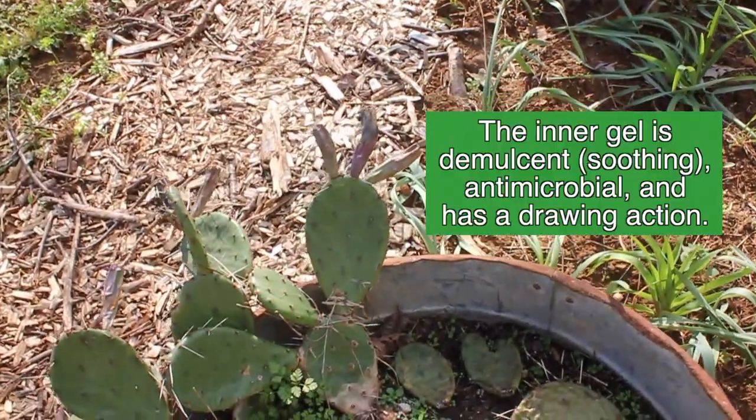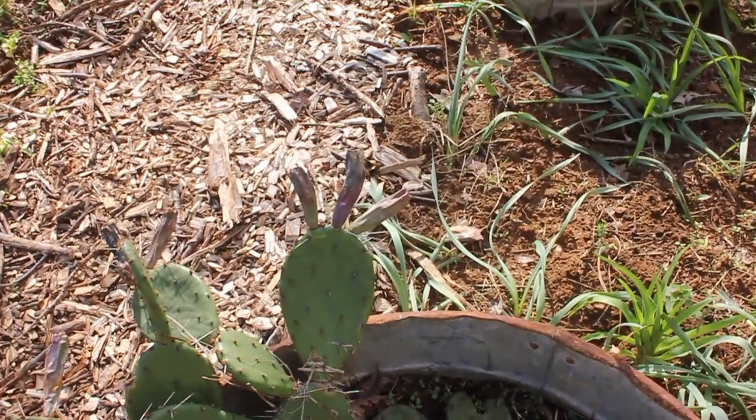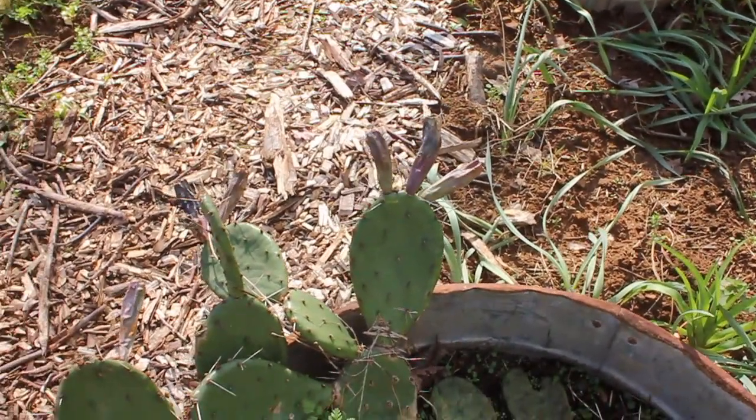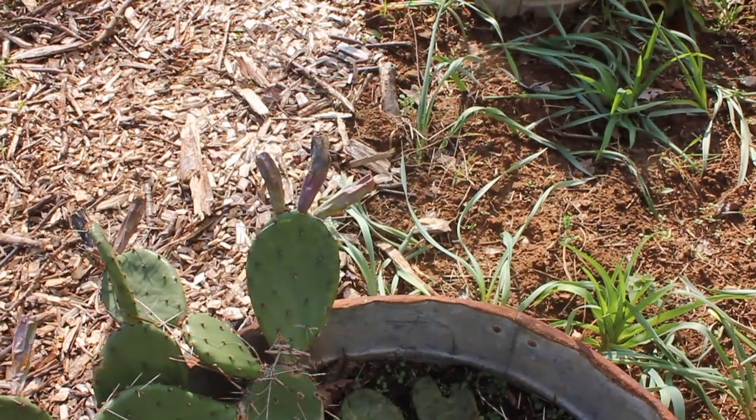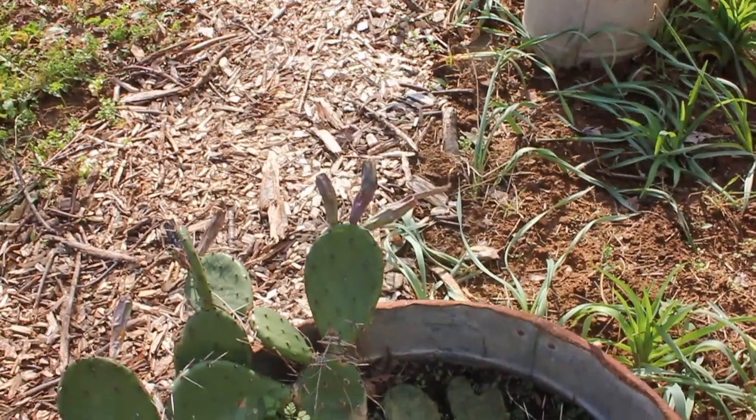Over here, you can see the remnants of the fruit. They'll make an edible fruit. The flowers, the blooms are edible, and the fruit are edible, and pretty sweet, pretty good too. Still, you gotta watch out about those needles. You don't wanna eat the needles. That would just ruin your whole day.